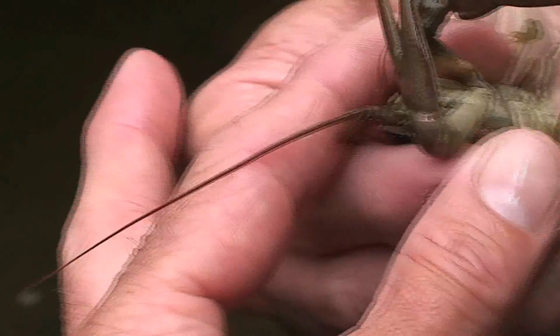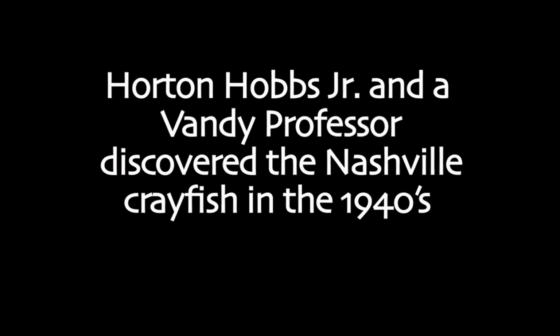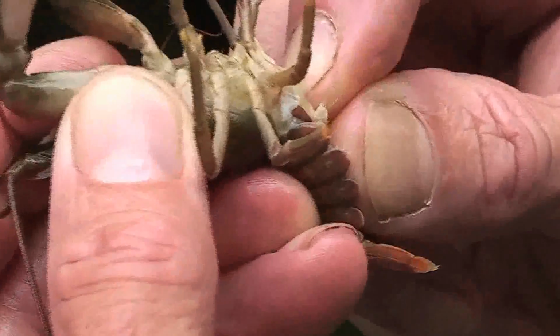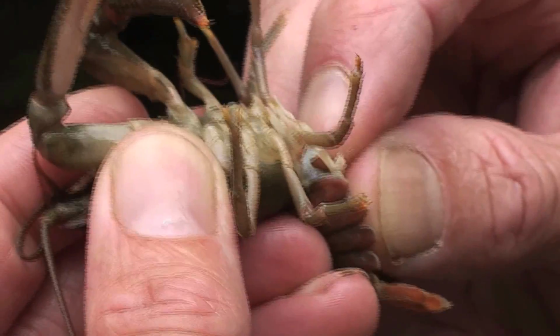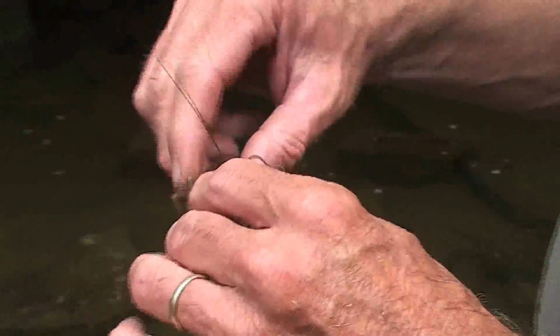Sure is. This is a male, and these are the gonopods right here, and this is how you can identify the Nashville crayfish from all other species of crayfish. Well, I'll be. Now that is a Nashville crayfish. It's only found here. It only occurs in the Mill Creek watershed, in Davidson and Williamson counties.